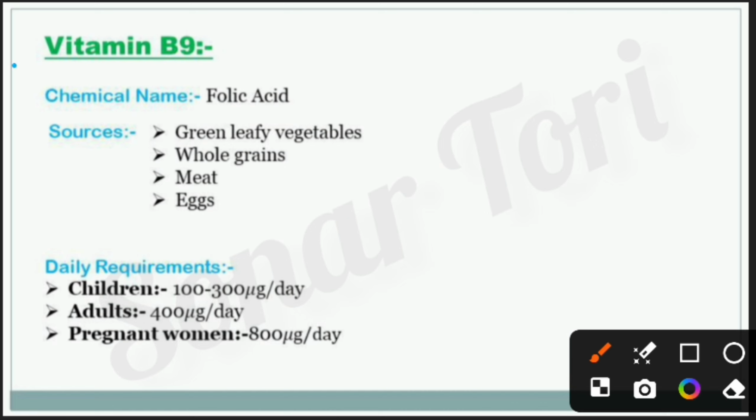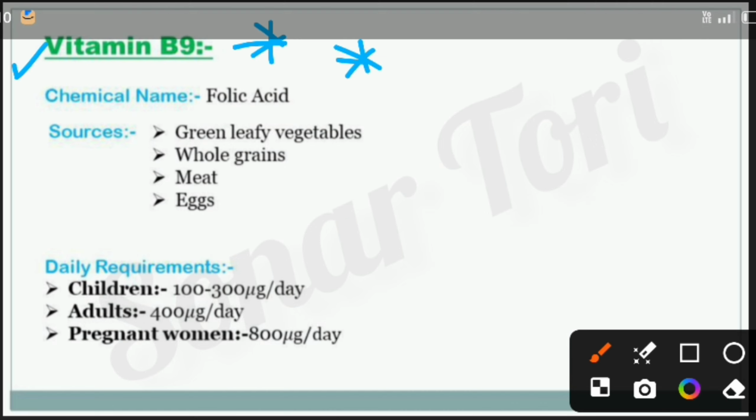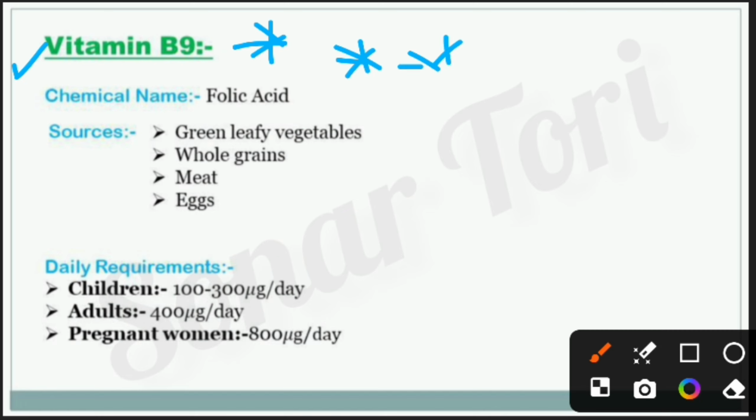The most important vitamin in the vitamin B complex is vitamin B9. The chemical name of vitamin B9 is folic acid, and the sources of vitamin B9 are green leafy vegetables, whole grains, meats, and eggs. The daily requirement of vitamin B9 in children is 100 to 300 microgram per day, in adults 400 microgram per day, and in pregnant women 800 microgram per day.